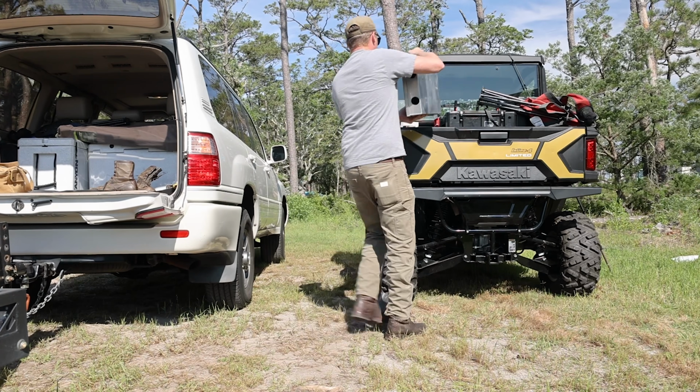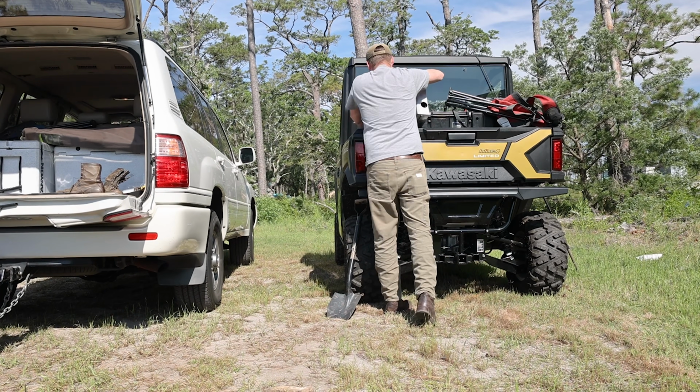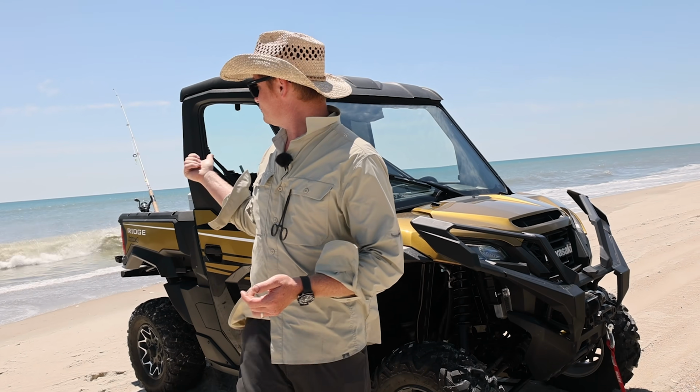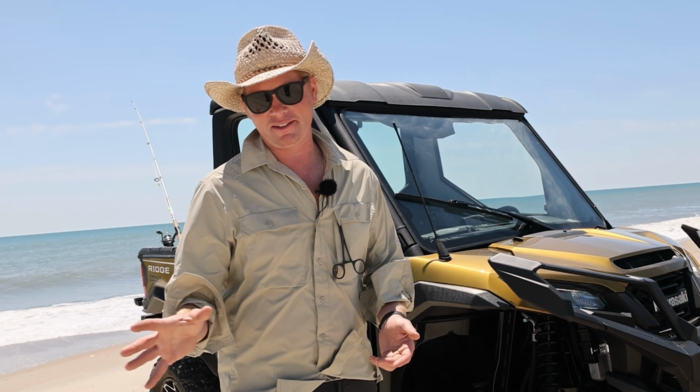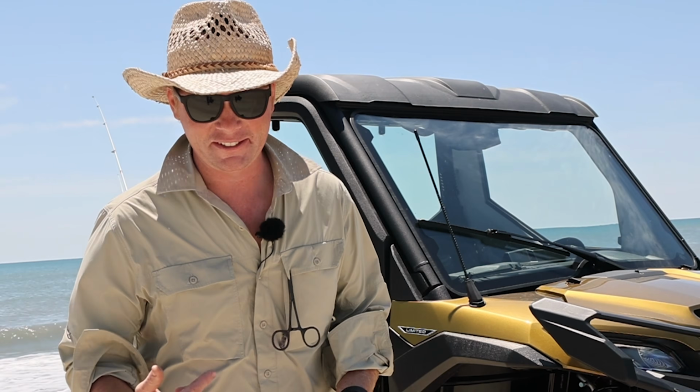Usability wise, the bed is excellent. It's at a good height. There are slots in the bed that make it excellent for throwing a rod in the back, which hey, out here, that's pretty great. Not everybody's gonna have that use case, but right now we do, so we're loving it.